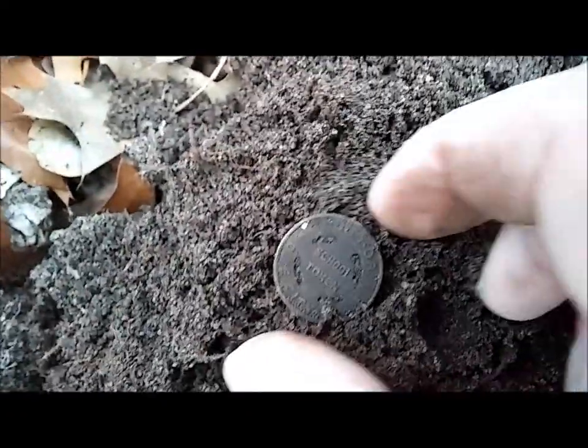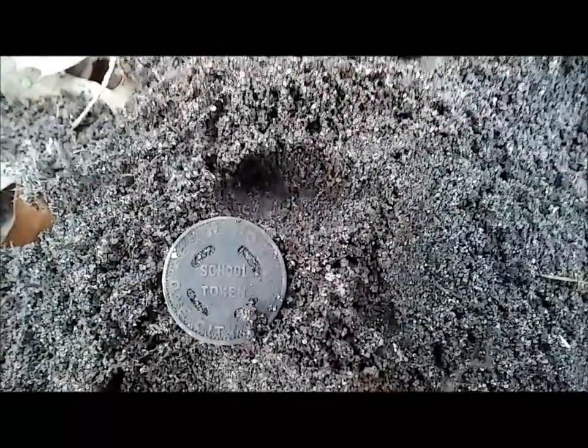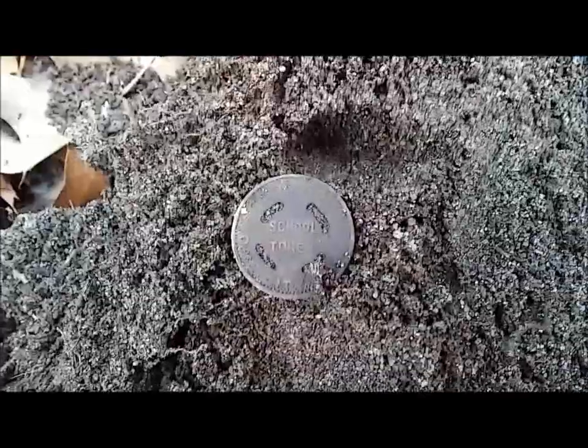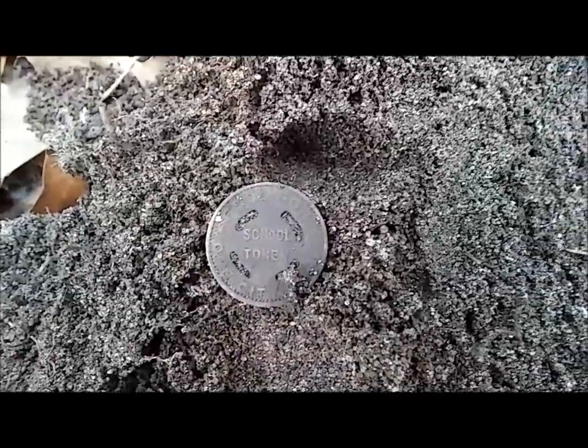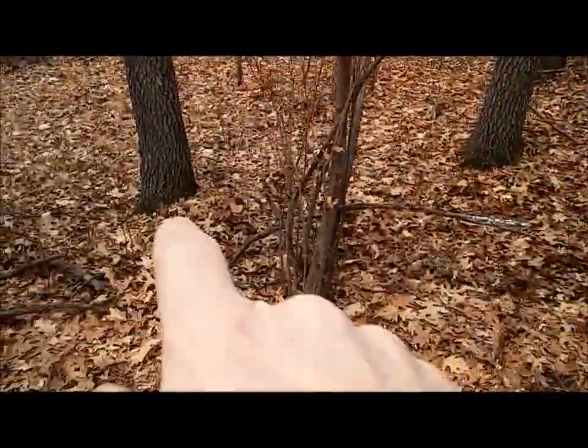Let's see on the back side here. School token. Good for one something or other. So I'm going to keep on moving, see what else we can find out of here. I'll show you this cleaned up at the wrap up. Still working this area. I got that bus token right up in there. Picked up some clad change going down through here, all dating in the 70s.